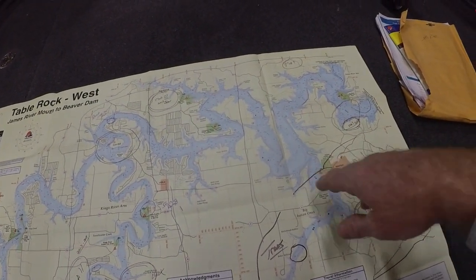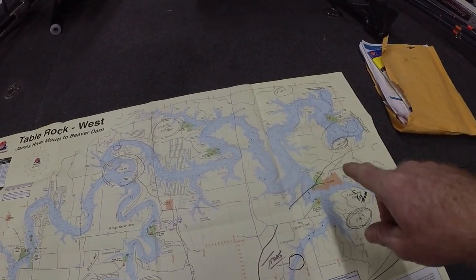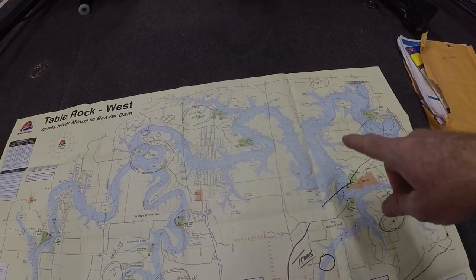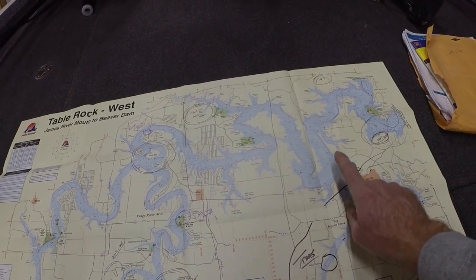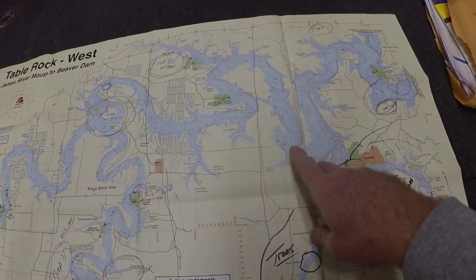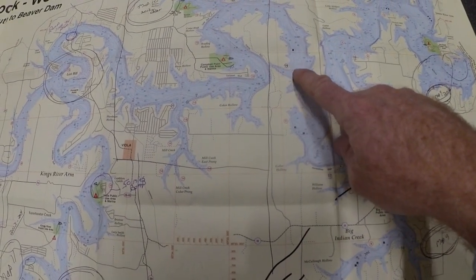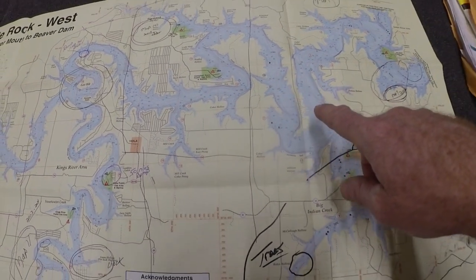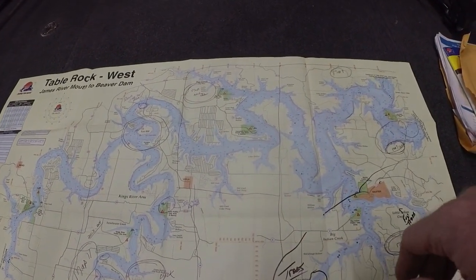I do that for one main reason: how much fuel is it going to take to get there? If there aren't any marinas to fill up at, we need to know, can we make it there? Can we make it back? Another nice feature about this mapping is you can see all the contours. It's a very, very deep lake. So this helps me remotely decide where I want to fish. That's how I break down the lake with the paper map.